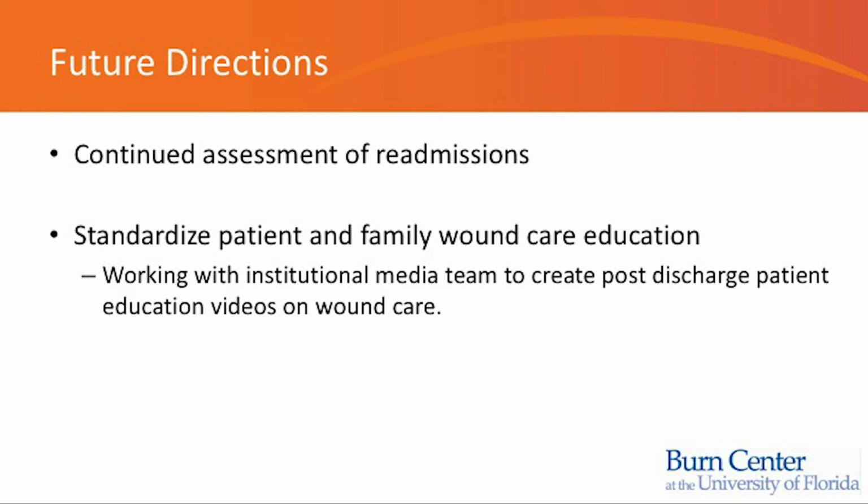And to combat the perception of the lack of post-discharge wound care education by these few patients, we're actually in contact with our media teams to create a patient education video that can be accessed from the patient's mobile device or computer from home. Hopefully this supplements the reading materials that we send home with the patients and their families.